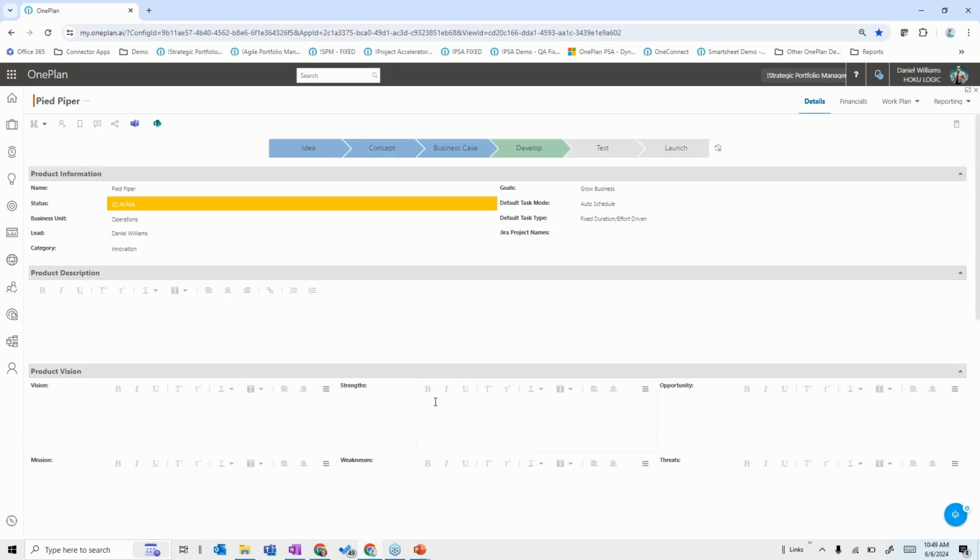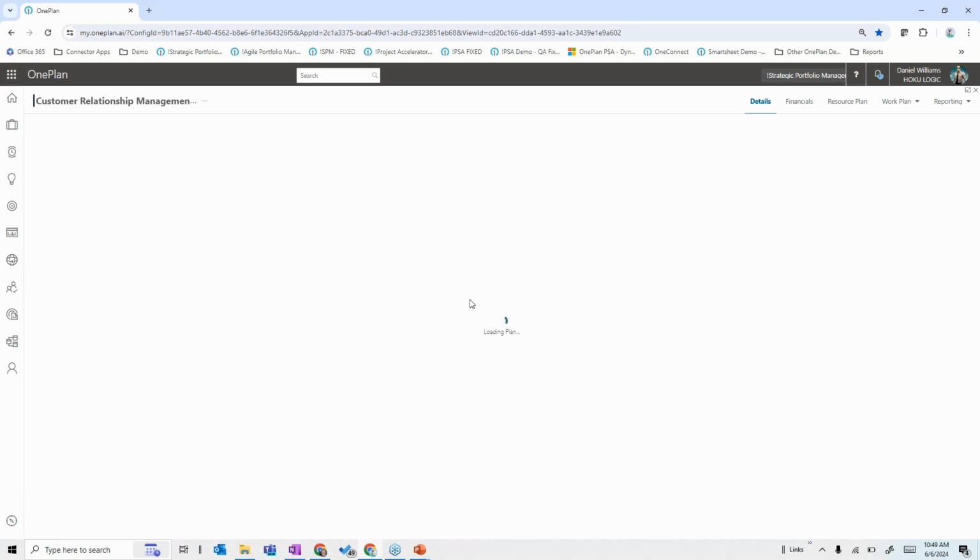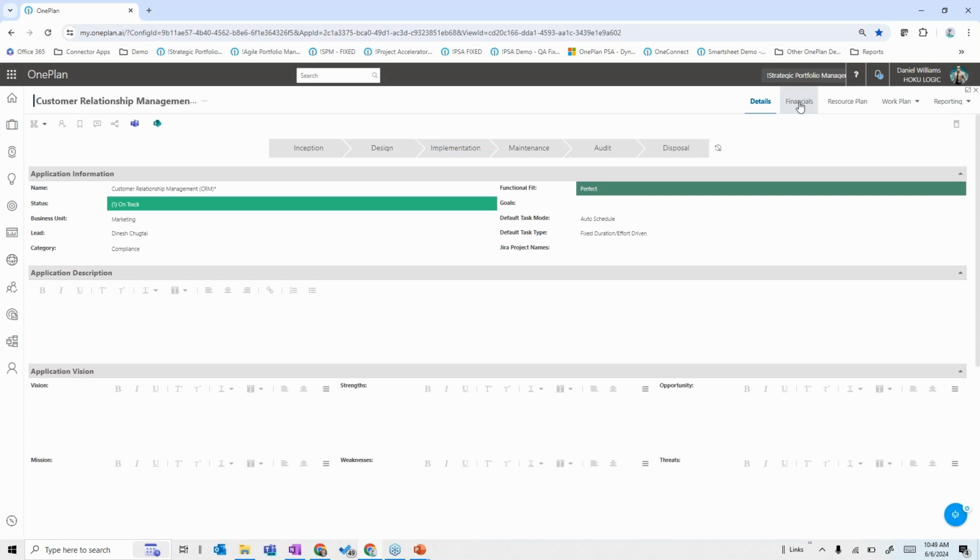So this different plan type, or different portfolio type, allows us to have different forms for those types of things. The same holds true if we were going to do something in an application. If I looked at, say, the customer relationship management one, this one would have its own canvas and its own form for the data you'd like to capture, things like financials for cost of the application, total lifecycle cost, or the work plan, or whatever it might be that you want to have around release schedules, etc.